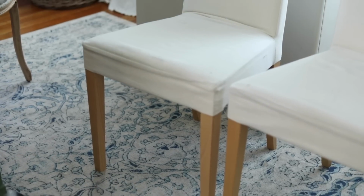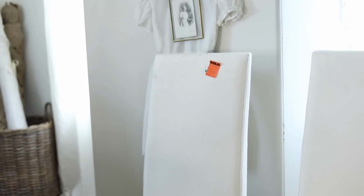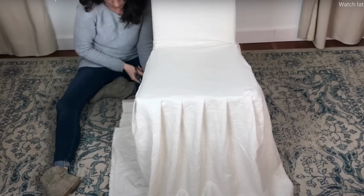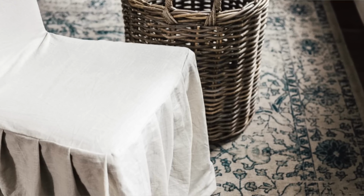So here's the deal. I already have 4 of these, but my family is actually 6 people. So now I have 6 chairs. And I had done a whole video on making slipcovers for them, so we'll be talking about that soon too.